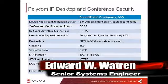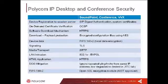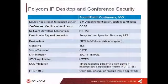Desktop security for conferencing. One of the things that we do have in the latest version of software, in this 3.3 software, is that we now have a quicker boot of the telephone, but it also has SIP authentication with custom certificates, and they're loaded directly to the phone instead of having to come in from different config files. SRTP is also available in our latest version of firmware. FIPS compliance, once again, 140-2 for local data encryption. These are all things that are available. This LAN intrusion I was talking about is EAPOL, and that's 802.1x.